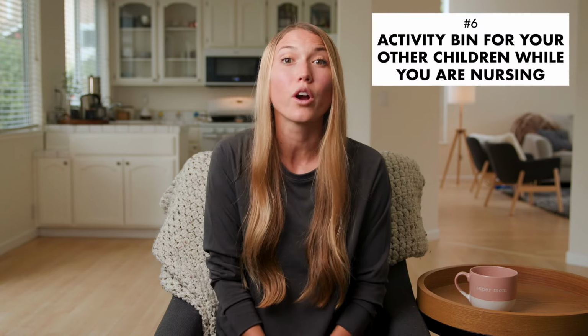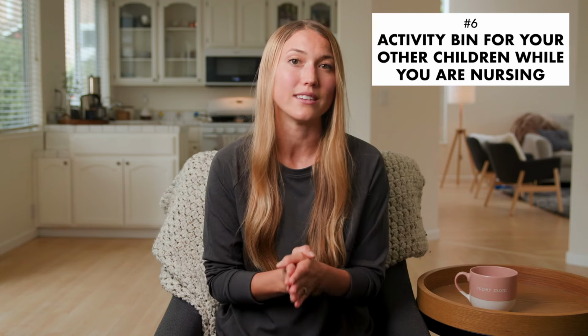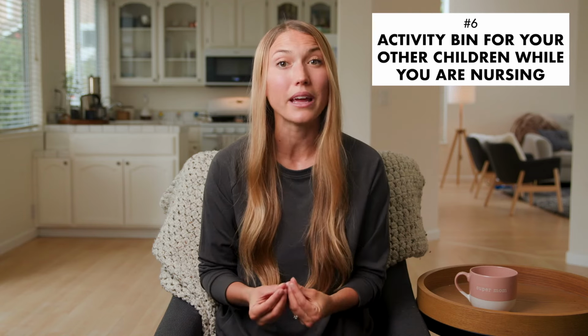Our sixth hack is to have an activity bin for your other little one or ones that you only put out while you're nursing. It can be tough nursing a newborn when you have other kids who need your attention, but building a little activity bin with new and fun things that they can do independently, and it's really important that you don't have to help them with the things that are in the bin, because it's going to occupy them, and it also makes them feel really cared for.